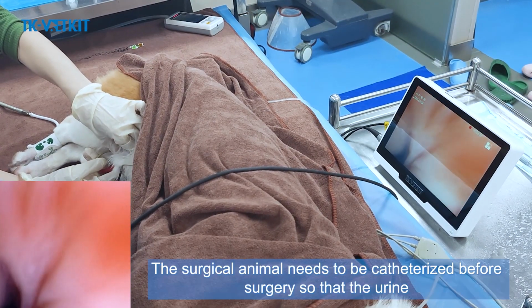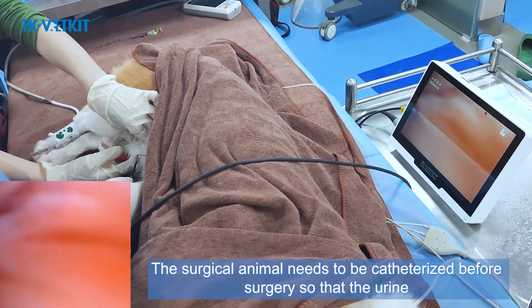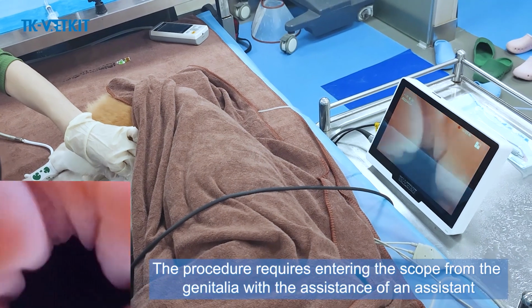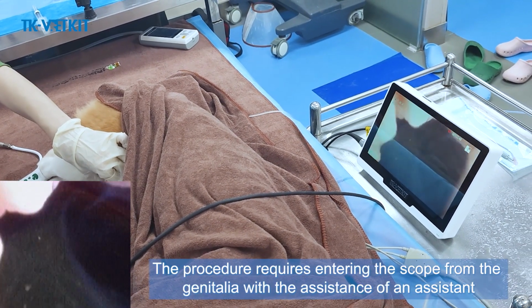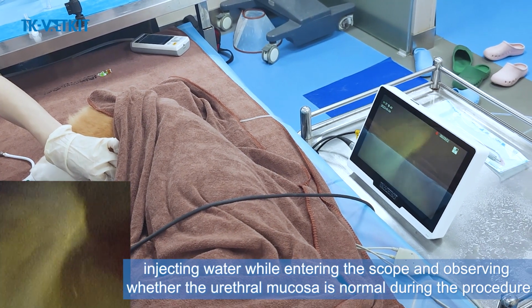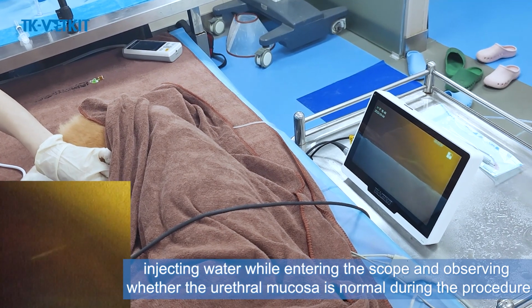Cystoscopy precautions. The surgical animal needs to be catheterized before surgery so that the urine and its suspension do not interfere with the surgical field. The procedure requires entering the scope from the genitalia with the assistance of an assistant, injecting water while entering the scope and observing whether the urethral mucosa is normal during the procedure.